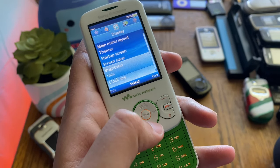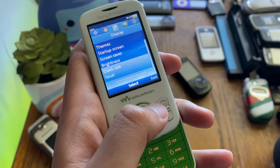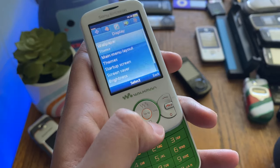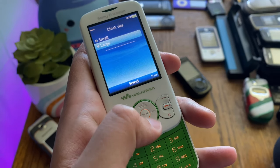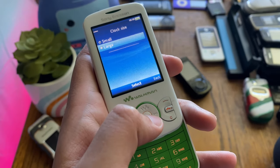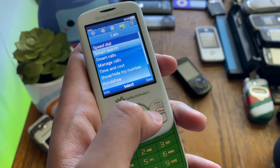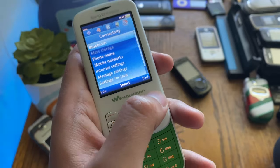You can put some custom startup screens. We have brightness, clock size, etc. We can actually make the clock size a bit bigger. That would be nice, because the clock size was small, so we'll make it large. Come on. Okay, there we go. And then we have calls and all the other Bluetooth, etc.